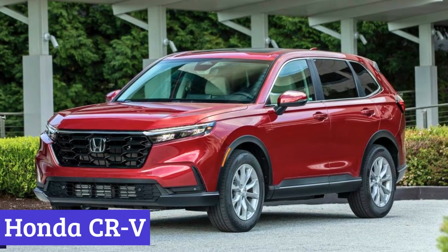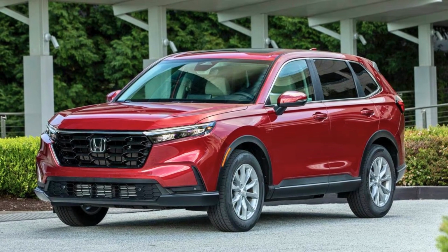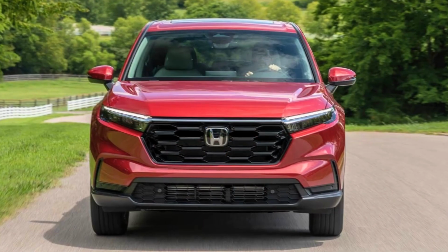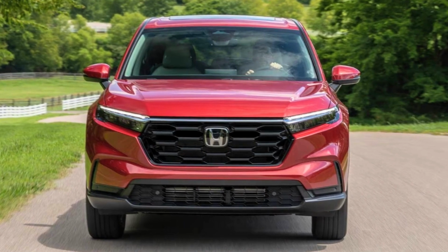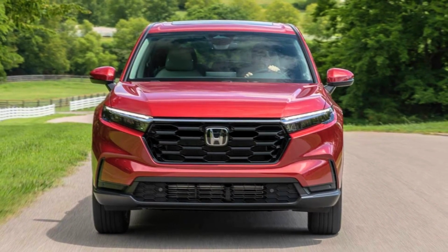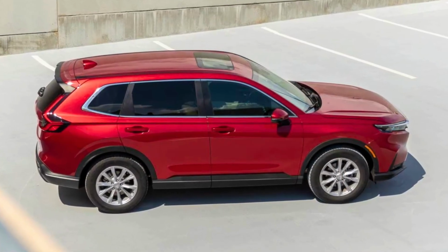Number 2. Honda CR-V. The Honda CR-V is like that dependable friend who always comes through for you. It's been ruling the compact SUV scene for over 2 decades, and people just can't get enough of it. Why, you ask? Well, it's got the whole package: great fuel economy, nimble handling, and an interior that's roomier than your Aunt Sue's holiday potluck.